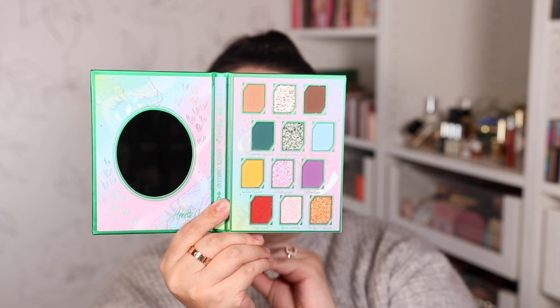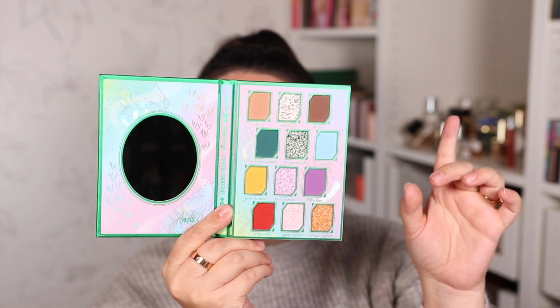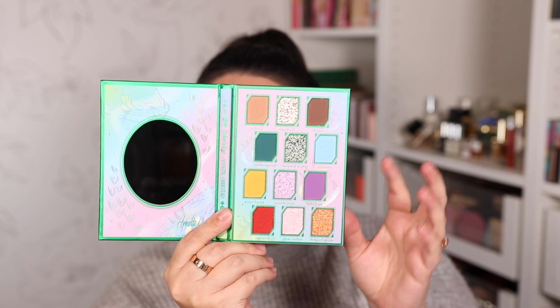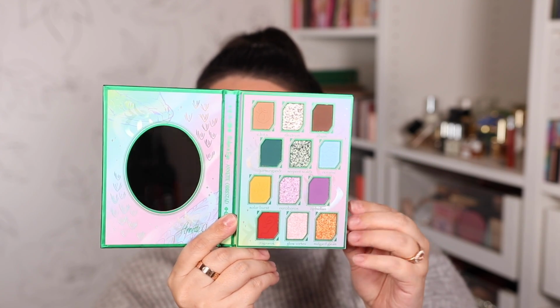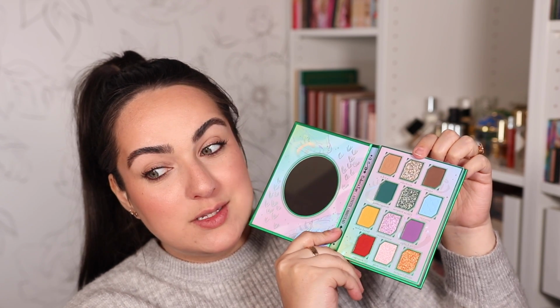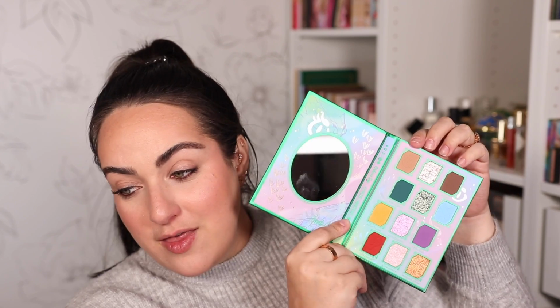She also went very diverse with the colors she chose. You have yellow and red and purple and green, so a lot of variety within this color story. Plus, I feel like the camera isn't doing it quite the justice it deserves, but the shimmers in this palette are incredible. I can't wait to try them.